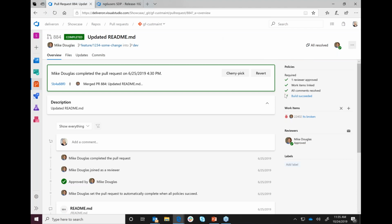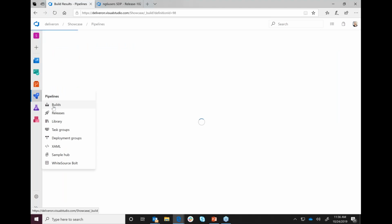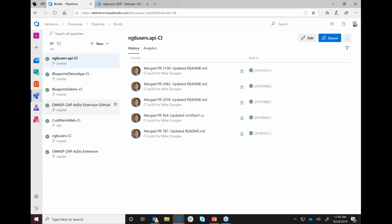All right, so after this pull request is completed and the code gets merged, then we really kick off our CI build, which let me go over to the build. Now this is on one of the recent projects I was working on. When we first got there, they had Azure DevOps. At that point in time, they were only using it to hold their code.